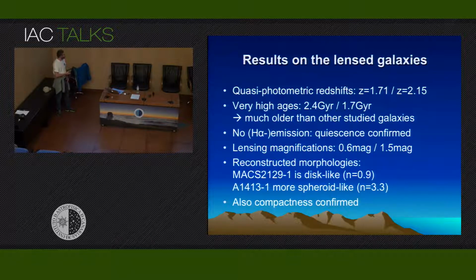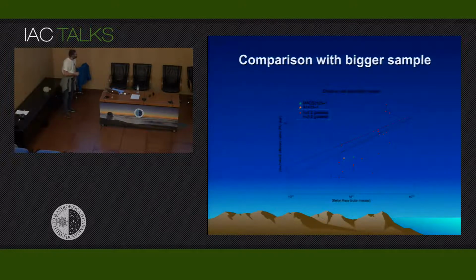The other galaxy turned out to be more spheroid-like, with a Sérsic index around 3.3. And we also could confirm that those two galaxies are very compact, as we can see in this comparison. What we see here, the red and blue lines, are the relations for local galaxies from the SDSS sample. And everything below this black line is defined as being very compact, with the two galaxies in our study being around here.